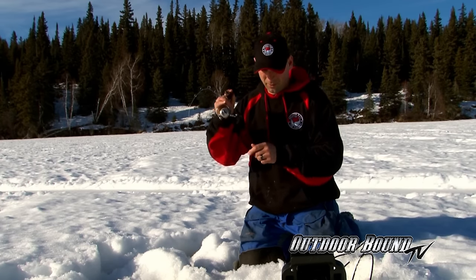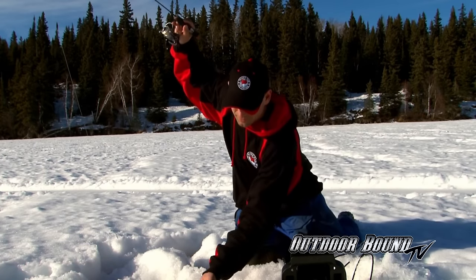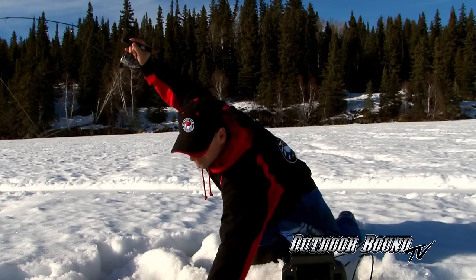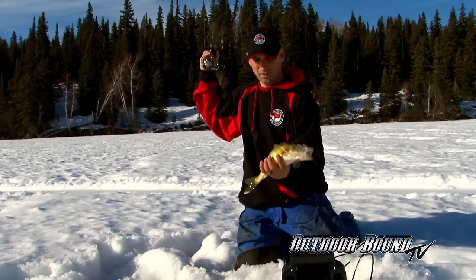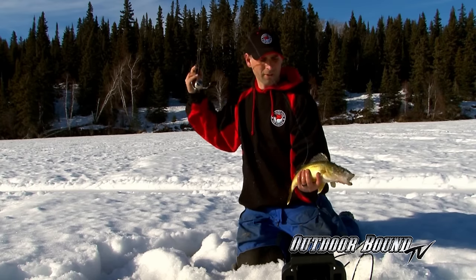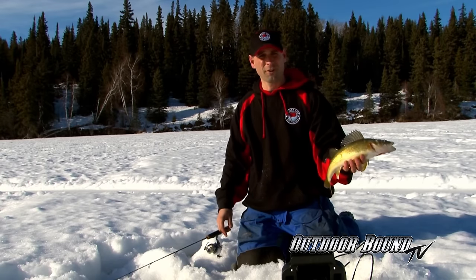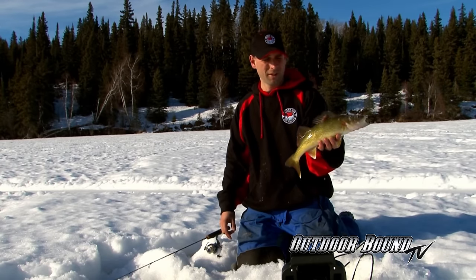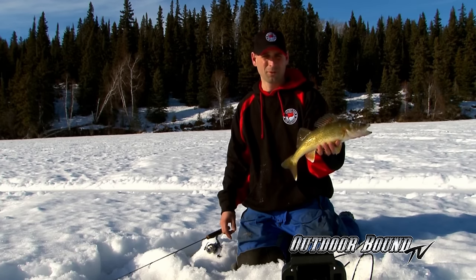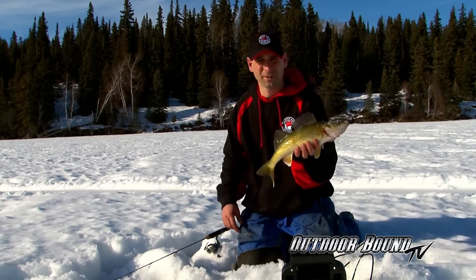Well, we're in 11 feet of water, so it doesn't take long to get them coming up. Nice gold. Looking for something a little bigger still, but a good representative of what we've got here to offer. Nice gold walleye. Another one for the frying pan, that's always important as well. We want to make sure you're always good and full whenever you come up here. Gaining weight's not a bad thing when you come up. You have all the time in the world after that to lose it.